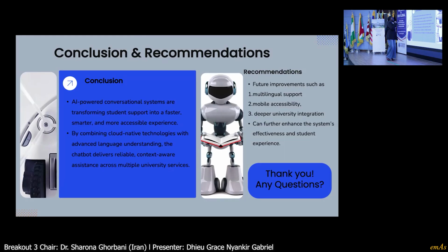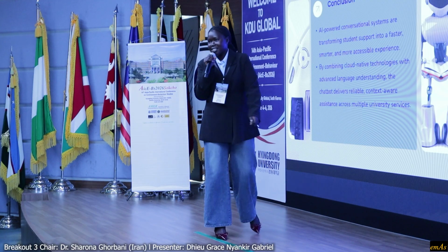And in conclusion, AI-powered conversational systems are transforming student support into a faster, smarter, and more accessible experience by combining cloud-native technologies with advanced language understanding. The chatbot delivers reliable, context-aware assistance across university services. So, thank you. Any questions?